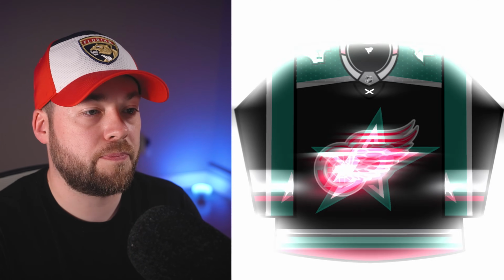Dallas. Yeah, I mean, there's a different variation of the logo. It's okay. It seems big, though. Make it a little bit smaller. Love the shoulder patch. Very, very retro. Stars on the arms is pretty cool. I mean, it's pretty close to the Reverse Retro 2.0, but yeah, I like this.